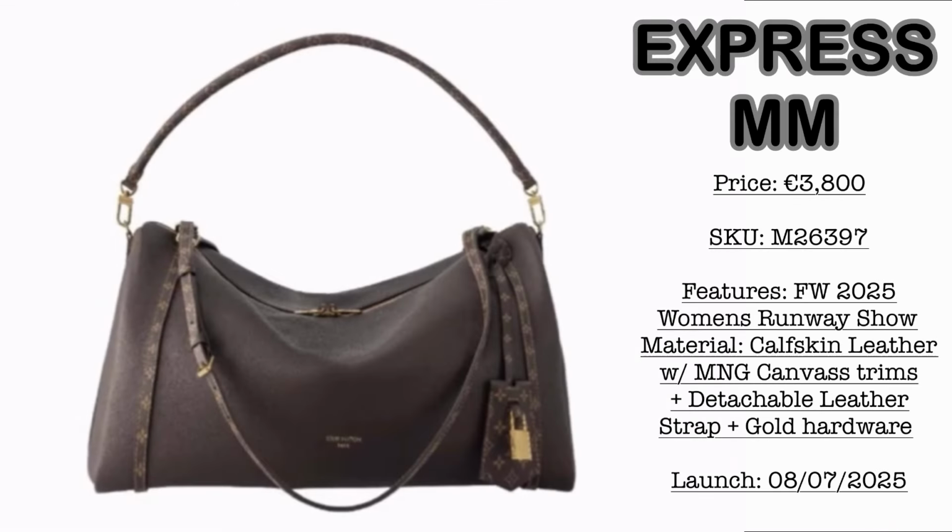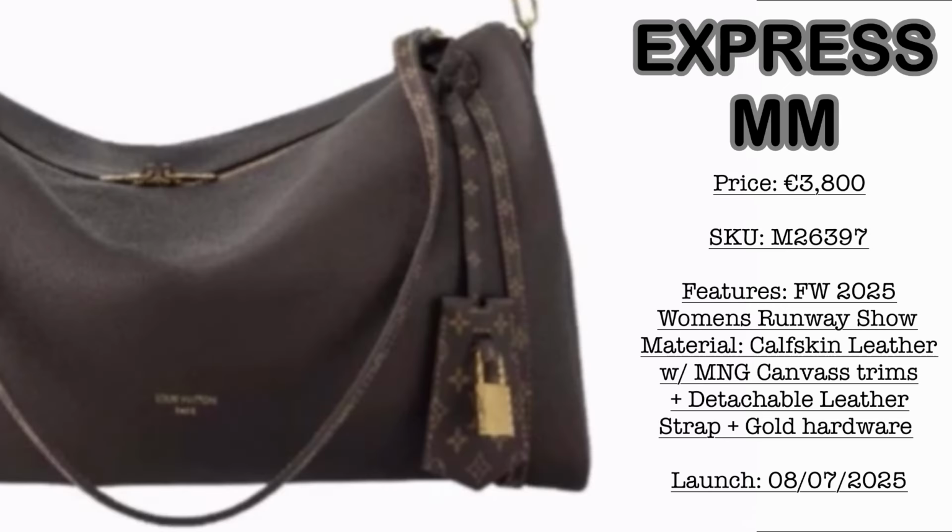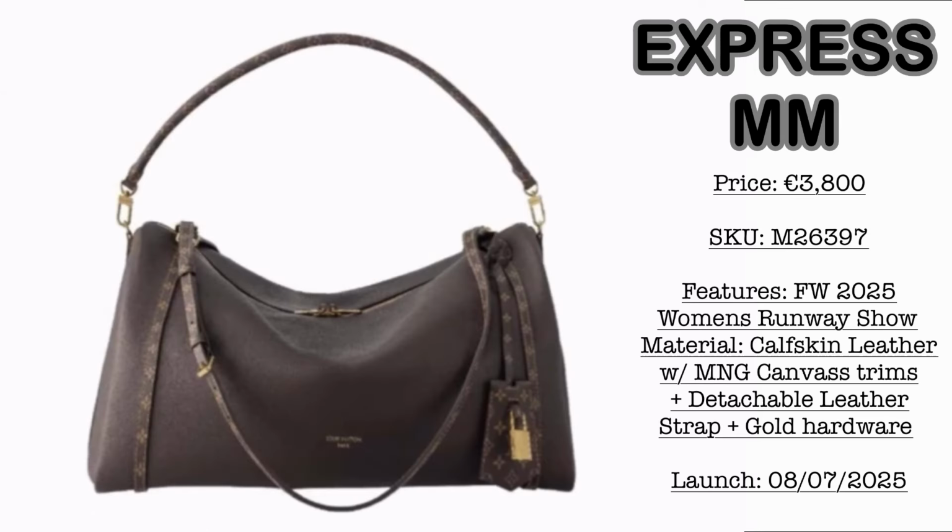Then this one is a runway piece, so we have the Express MM. Price of this one is 3,800 euro, made of soft calfskin leather. So I love, of course, the very minimal Louis Vuitton logo. So the monogram, as we could see here, it comes with monogram canvas detailing as we could see here.